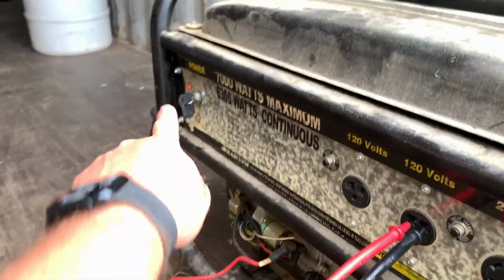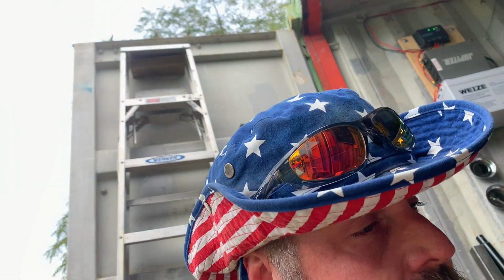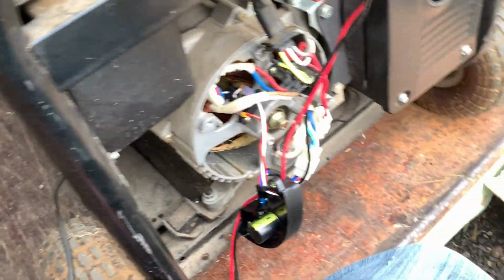Good. Yeah, so that's how we gotta stop it. The switch, it's like 55 bucks, and the switch still works to start it. Well, that's how we stop it. We don't use it enough to where that's a major inconvenience.